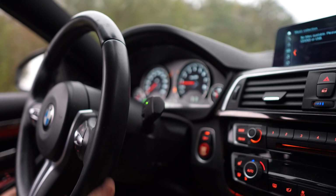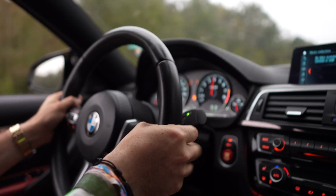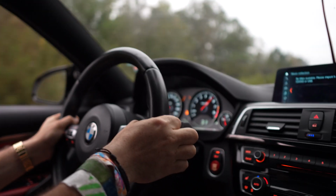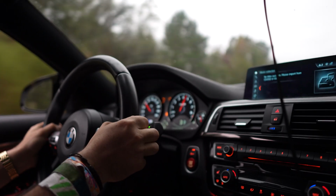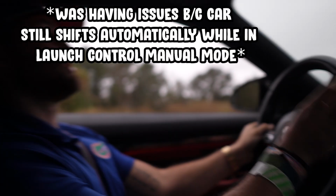Try it. Yeah, there you go. Did it short shift again? It did, yeah, because the computer knows it's spinning. It shifted from first to second by itself.